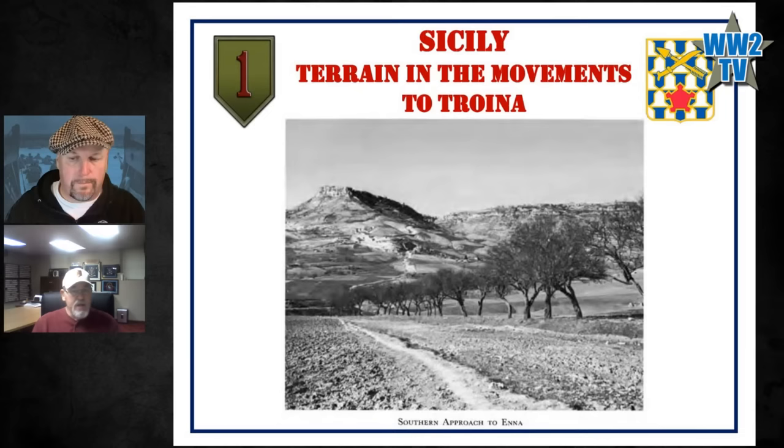It's up on the high ground that you see there in the background. This is a view from Inna from the south. You see the double row of trees. That is Highway 117 that I mentioned earlier. That's the main drag, the main route up through there. Again, up here, it's dirt road, but still not pretty well maintained.